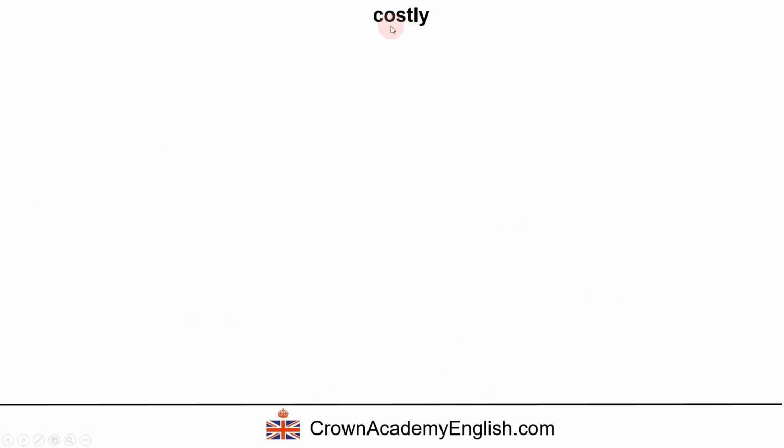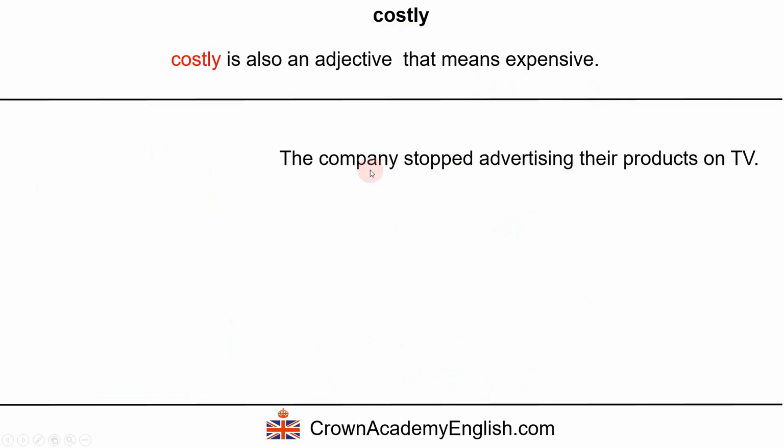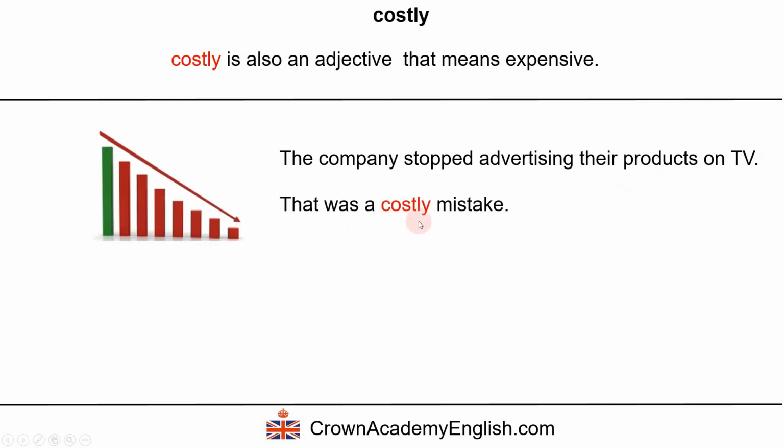Costly. And this is also an adjective that means expensive. Example: the company stopped advertising their products on TV. And that was a costly mistake. That was a costly mistake. So this means that was an expensive mistake.